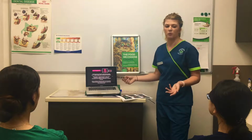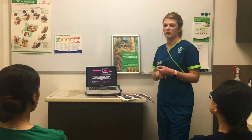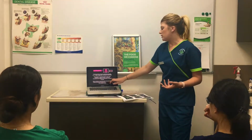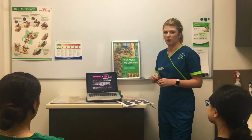So they're very important. If the dog's not getting a good diet, it's going to affect their overall health, which is just what we really need to communicate to people. Without sufficient nutrients, the body will not be able to function as well as it should, which will be detrimental to the animal's health.